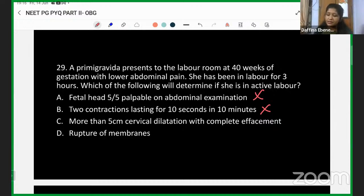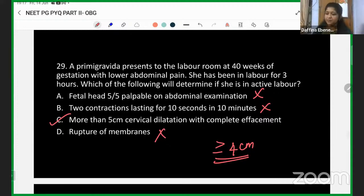More than 5 centimeter cervical dilatation with complete effacement. Yes, that is active labor. Any cervical dilatation more than or equal to 4 centimeter you call active labor. So that is the answer. Rupture of membranes indicates that your labor is going to begin. It's not a definitive sign that the patient is in active labor. Only after rupture of membranes will the patient progress into active labor. So that's an indicator that she is going to go into labor. So that is also not the answer. The answer is more than 5 centimeter cervical dilatation with complete effacement.